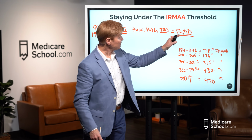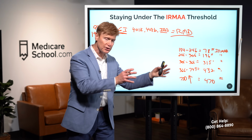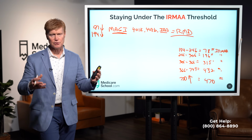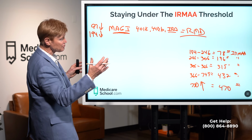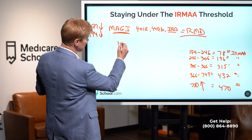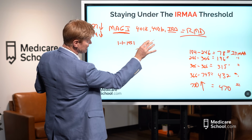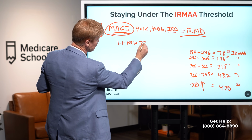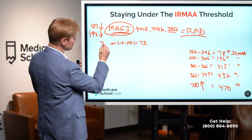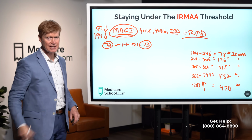All right, so that which has not been taxed is now going to have to be taxed. And they require that you take a certain amount out. And this is an amount that's going to grow for sure over time. But the whole point is this: I have to start taking it out. Now, here are the rules. If you're born after January 1st, 1951, you have to start taking your RMDs, which are going to go into your income amount, at age 73. If you're born before that, you had to start taking them at 72. It used to be 70.5, and they changed that here in the last couple of years.